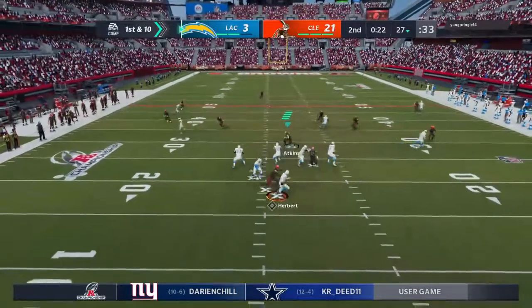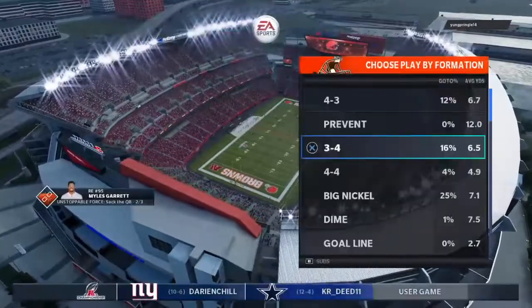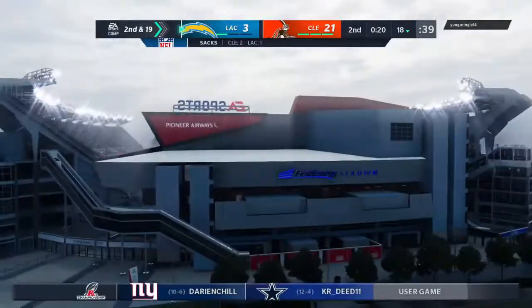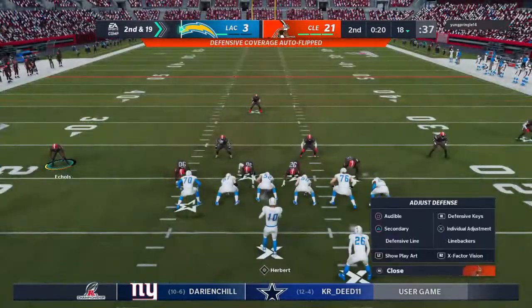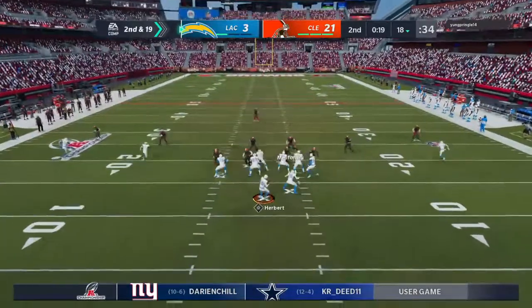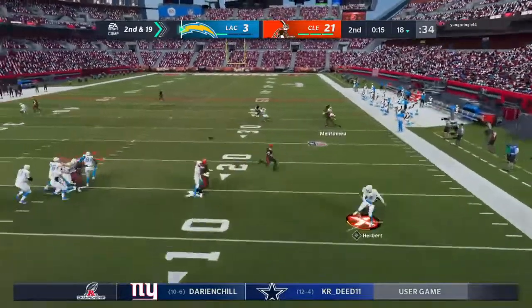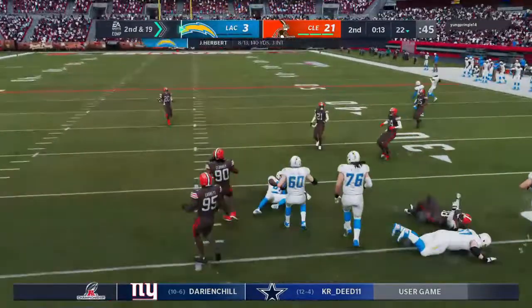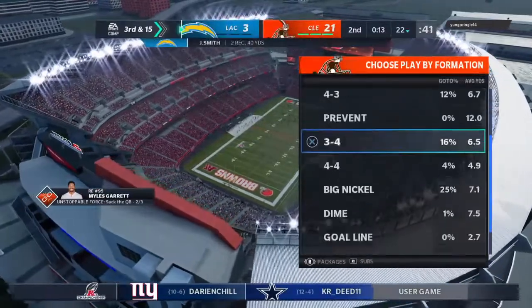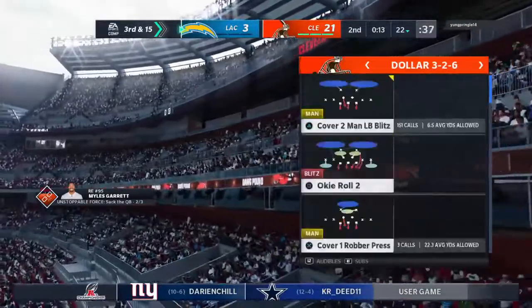On 1st and 10, Herbert. And he's taken down. This will be a Brown sack. Now the Chargers will use the second of their timeouts, as the clock will stop with 20 seconds to go in the first half. And they need to work to at least get some of this yardage back after the sack. 2nd and 19. Flush to his right. Over the middle to Smith. Chargers going to use their 3rd and final timeout, as they'll stop it with 13 seconds to play in half number 1.